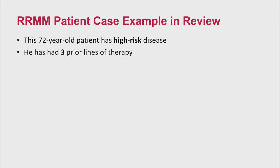Thanks, Vincent. So I am going to describe the landscape in truly refractory myeloma, what we use when all else fails, and also talk a little bit about the drugs that I think are going to be available in the not-so-distant future. Now, we talked about this case, and there were, I think, some important parts about this case that we see commonly in our clinic.